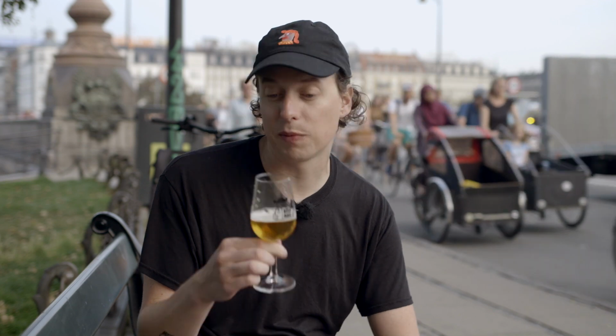Oh, that's really nice. I could see this going very well with a lot of different dinners. I think this would pair really well with food. I'm thinking maybe like pork. You get the funkiness of the Sponson, but the sweetness of the peach really comes through. Really nice beer.